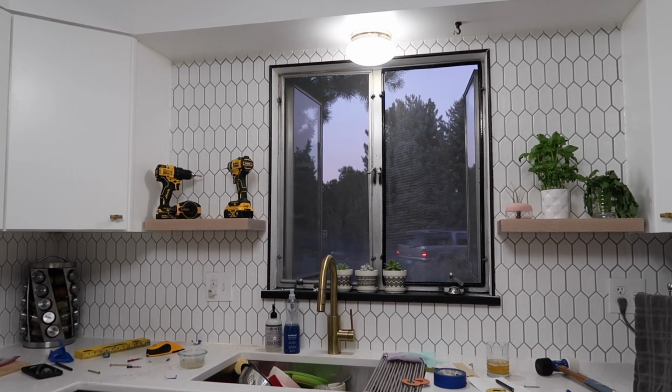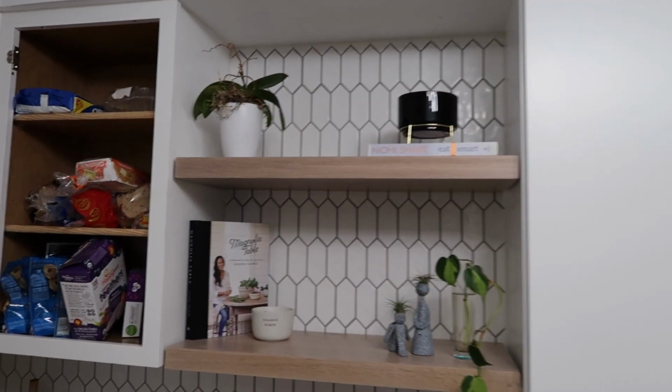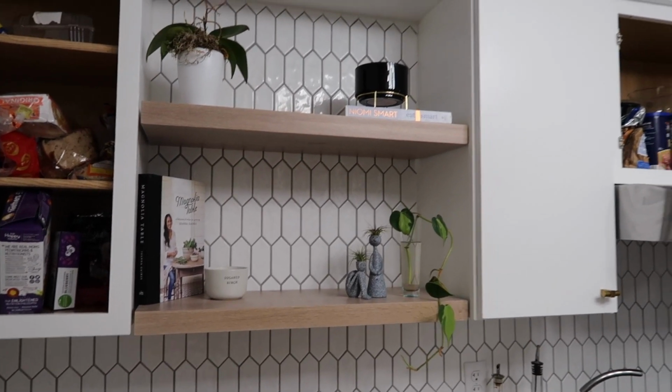I always kind of imagined a natural bamboo, but we styled these just a little bit based off of some things that we had in the house, and I don't know why it makes me so happy to see this finished space. We're gonna hang these up tonight.